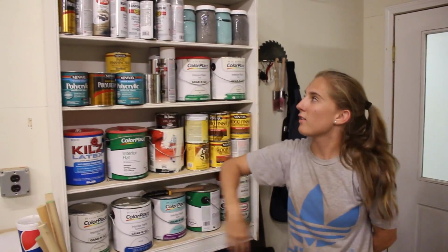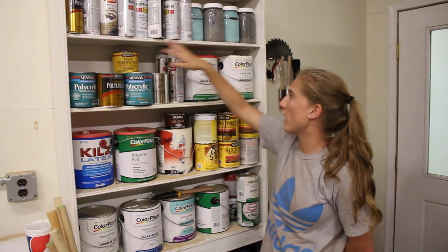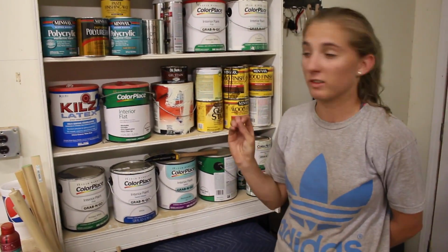Here's a shelf with all of our paints. We have our chalk paints, spray paints, all of our finishes and wax, and then our regular paints, and then all of our stains, which has every shade of brown in it.